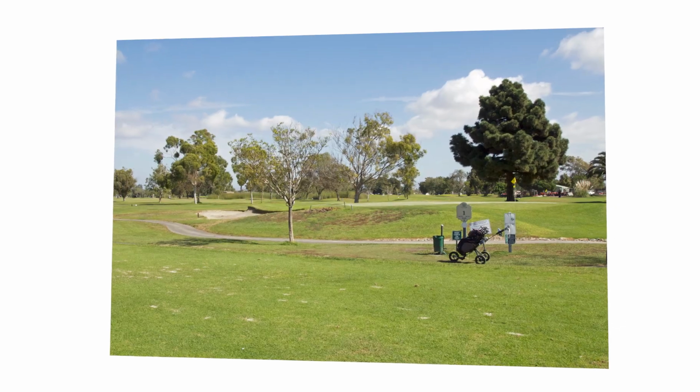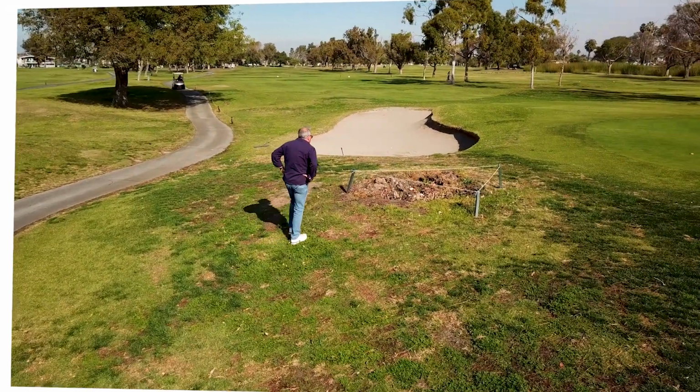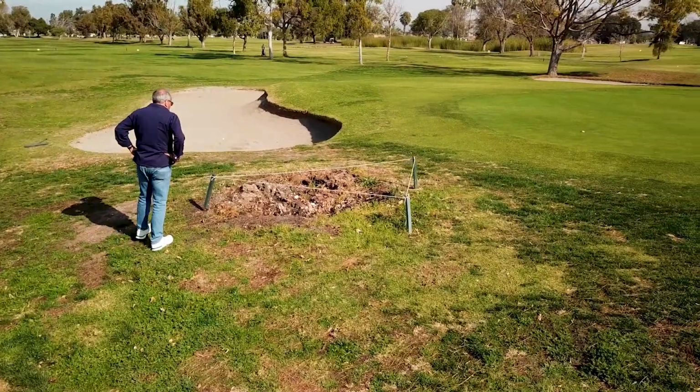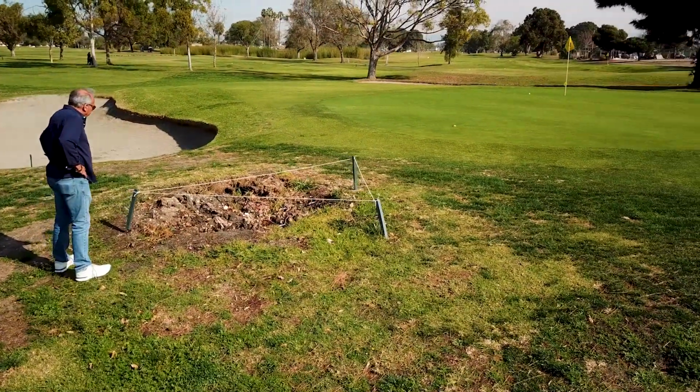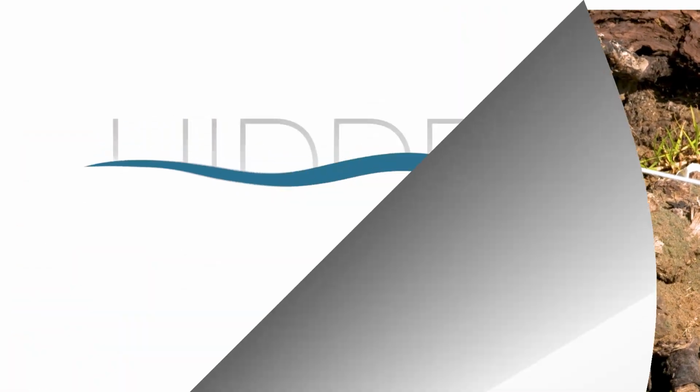For over a century now, Meadowlark Golf Course has been a key part of life in Huntington Beach and home to many colorful chapters of its history. But is it possible that Meadowlark's most iconic landmark might actually reveal insight into what this area was like thousands of years ago?